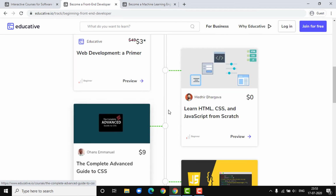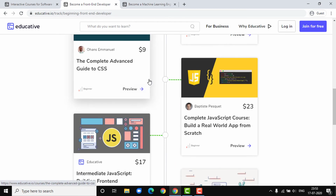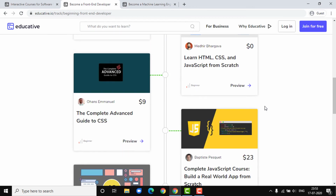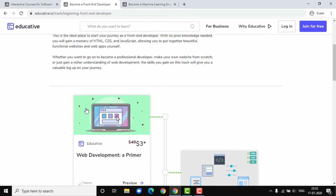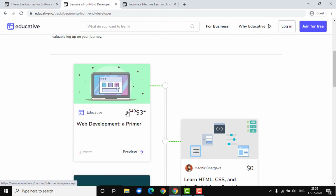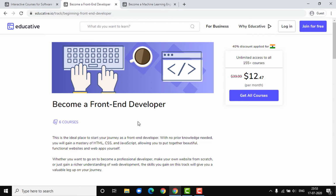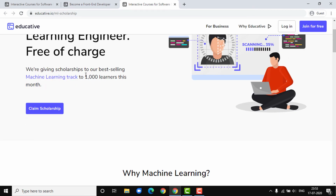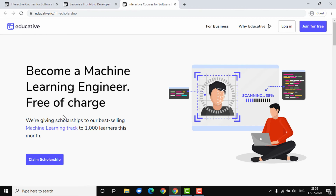Actually each of these courses is $49, and for the time being they are offering discounts, and that's the reason why the price is reduced. But if you claim this scholarship, you'll be getting access to these 6 courses for free. So yeah, that's regarding this. The next one is the machine learning engineer scholarship track. Here they are saying that they are offering this to 1000 learners, but obviously it will be around 1000 to 2000 scholarships. So here also it's the same.